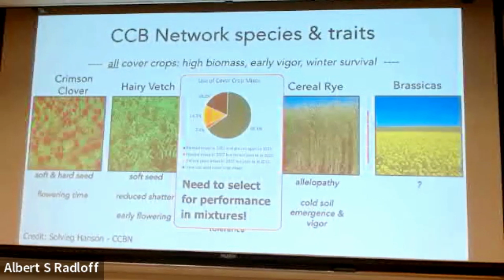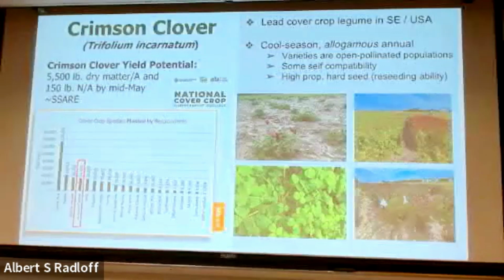And this is kind of a transition for me to talk about crimson clover. I'm not going to talk about all the species we're working on today. Crimson clover is kind of the lead species I'm trying to actually do some breeding work with. It performs really well in Alabama.